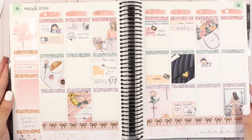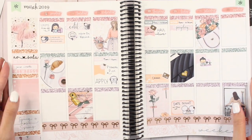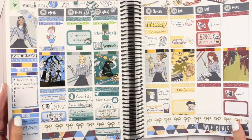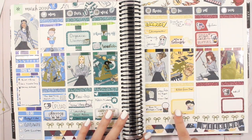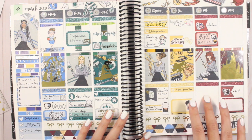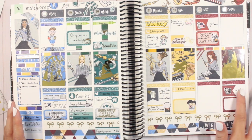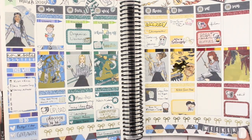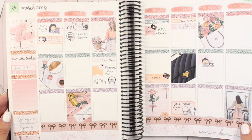Guys, that is going to do it for me this week. This is the final pre-planned spread. This is how last week is looking so far. It actually looks really, really cute. I obviously haven't planned out the rest of Friday and today when I'm filming, and then I'll finish filling out the week. But yeah, this was last week. This is this week.